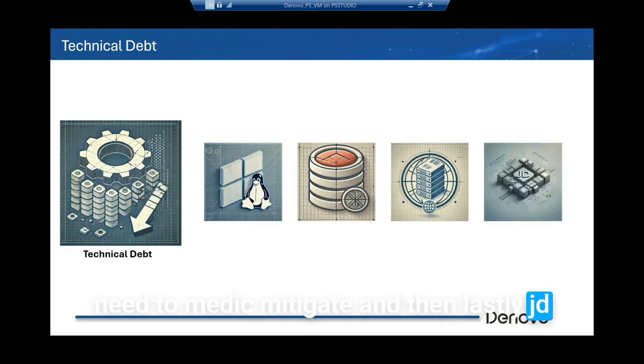And then lastly, JD Edwards itself. How long has it been since you've upgraded this system? Are there a lot of new things, maybe new technologies related to Orchestrator, et cetera, that you're not able to take advantage of because you're running on an older release of JD Edwards?